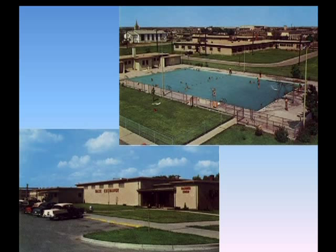We see here a couple postcard photographs of some different buildings and a pool at the base. If anyone's familiar with the Arnold Heights area, this is the Arnold Heights pool today, but at the time it was utilized as an enlisted person's pool. There was an officer's pool located further north, this way, I guess, in the photograph. And ultimately, this was taken out.